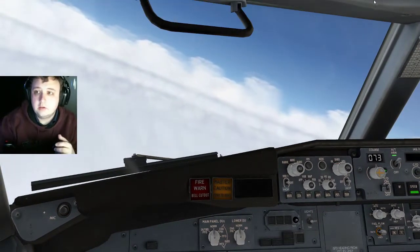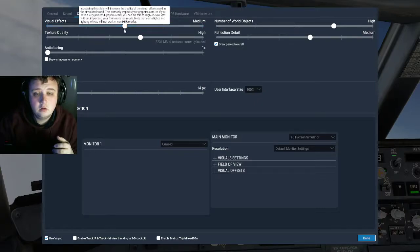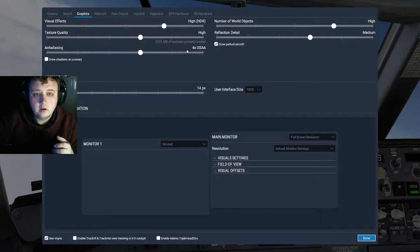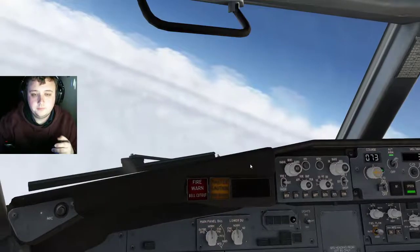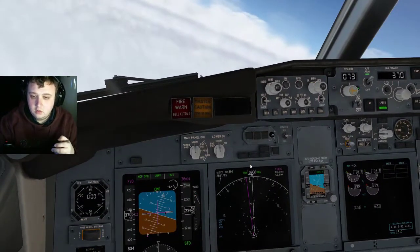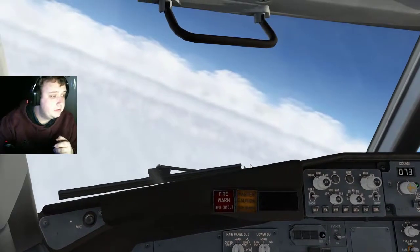Those clouds are at an awful angle right now. What I'll actually do, I think, is just turn down a couple of these settings, just so we're not getting any lag in the stream. Wow, that is annoying. Yeah, we'll leave it there. We'll turn that down. Let's try that again. That's a little bit better. Not too shabby.